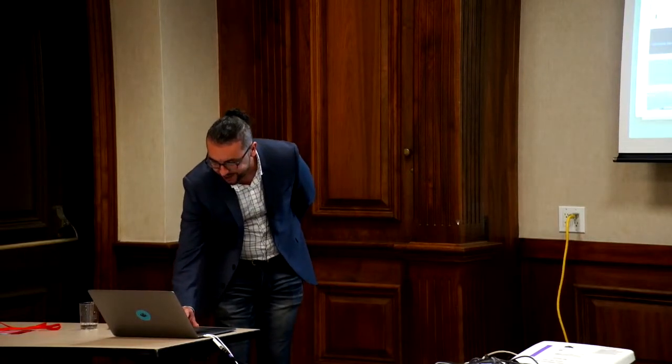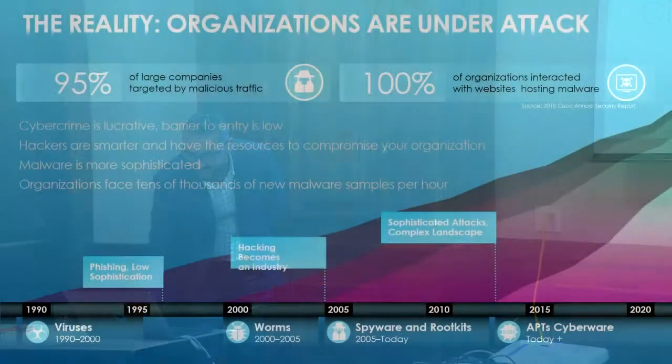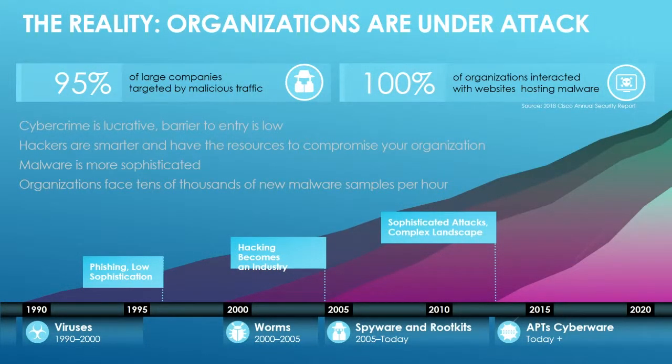All right, so the next solution we want to talk about is what we call Cisco AMP, Advanced Malware Protection. I'm sure a lot of you guys have been dealing with malware these days. It's very prevalent in the market today, but there's a reason for that, right? So here's some of the facts here.